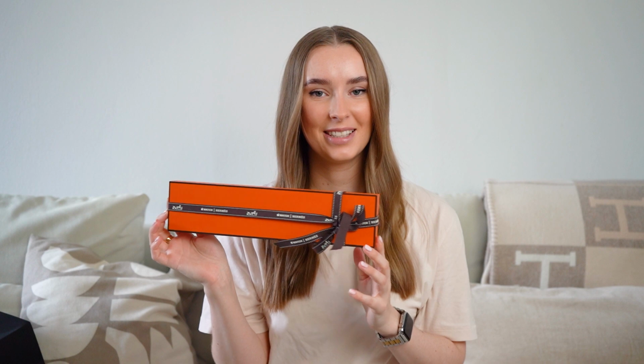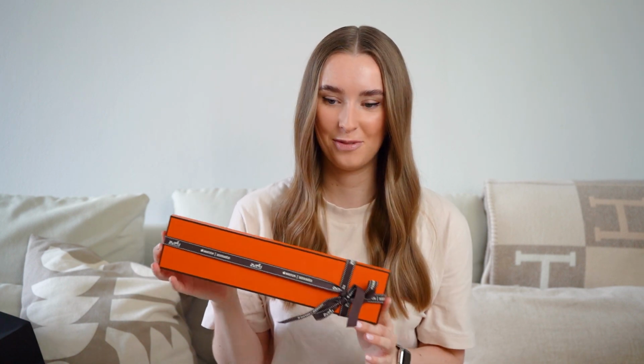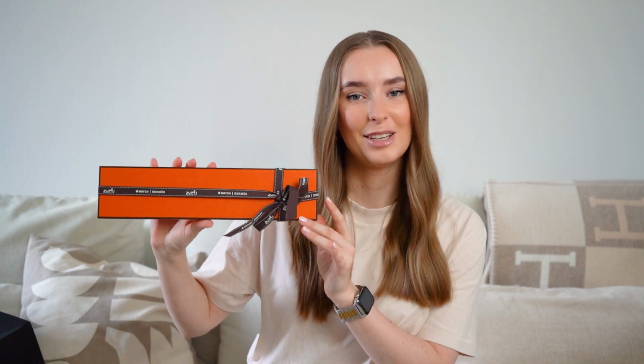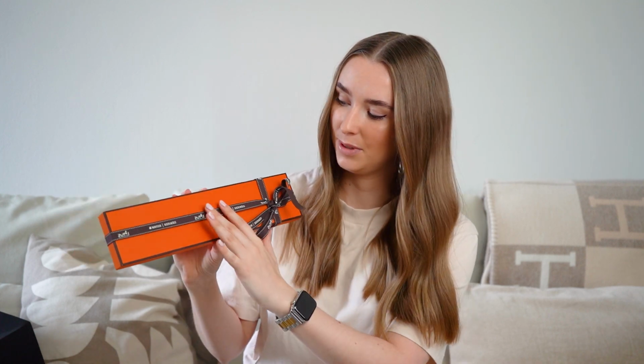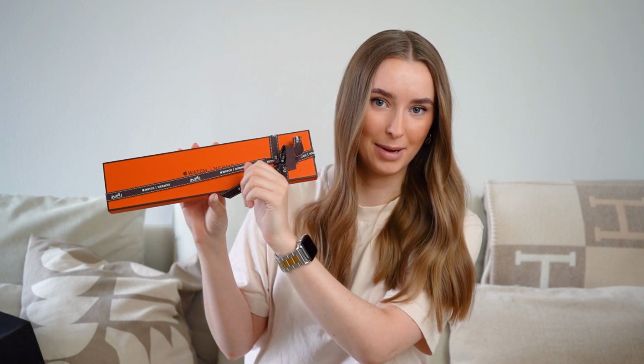Oh, actually I have one more thing to show you, which is a little gift that I received a while ago, and this is something I've been looking for quite a while, so I'm super happy that I finally got it. And you can tell by the box it is orange, so it is something from Hermes, and maybe you can also tell by the detail here it is something for my Apple Watch.